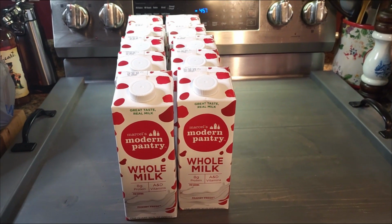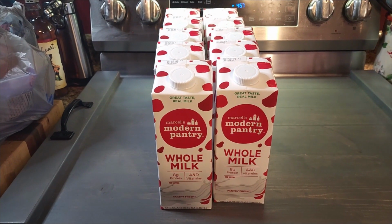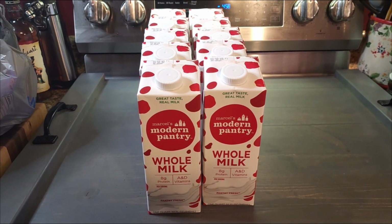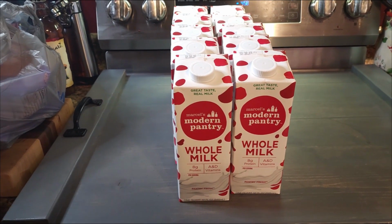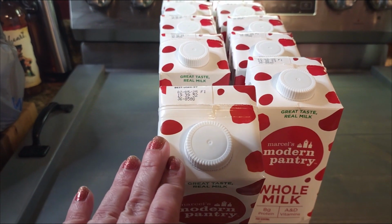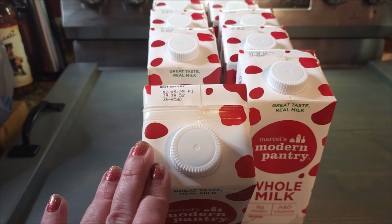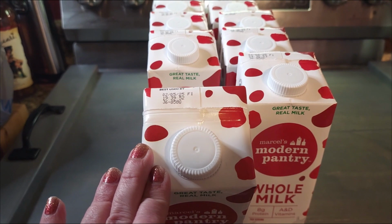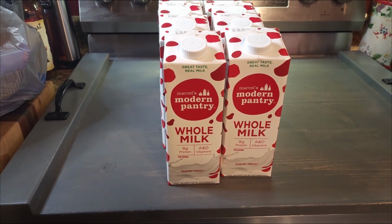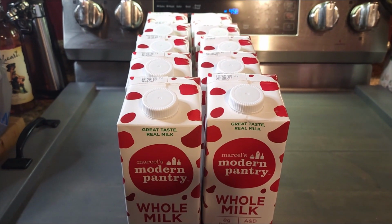All right, as most of y'all know, this is my go-to milk. This is all we use. I do not buy regular milk or anything from any of the grocery stores. I go to Dollar Tree and I stock up. So I got 10 cartons of milk, and it's whole milk, yes. The best by date is February 5th of 2025. See why I use it? Just saying. So that's what I got at Dollar Tree.